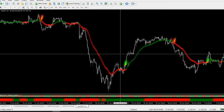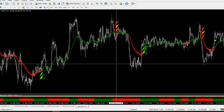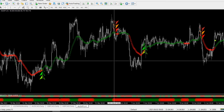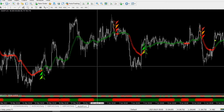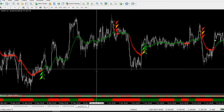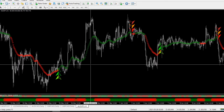So yeah, this is basically the system that is working quite well, in my opinion. Like I said, I've been using this system for over 9 to 10 months, and of course I lost some trades. No trading system is 100% correct. If that was the case, every huge hedge fund or institution would have bought the trade for that system and made a lot of money. But that is unfortunately not the case.